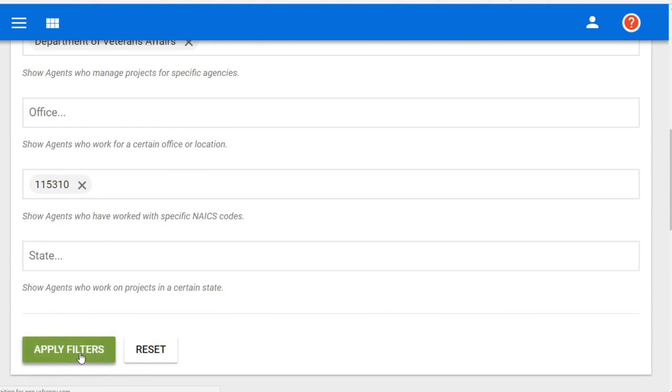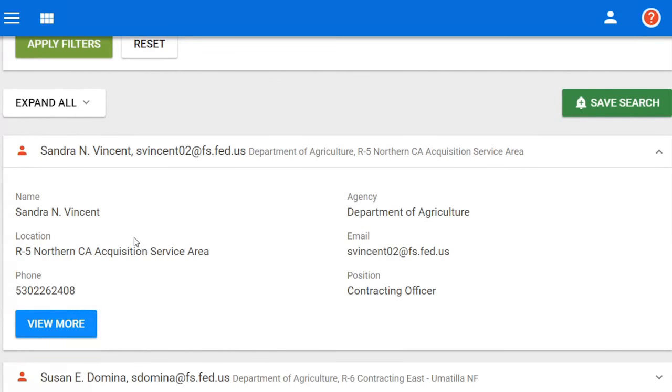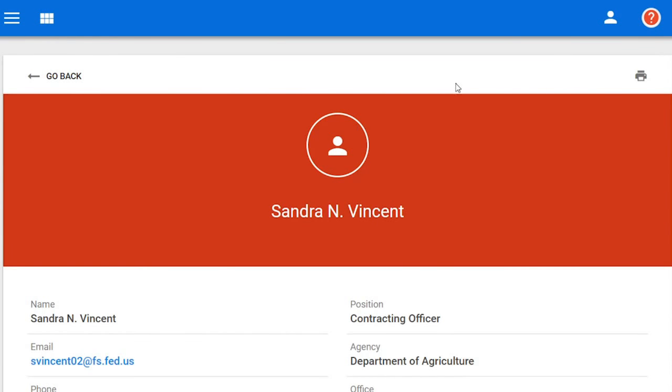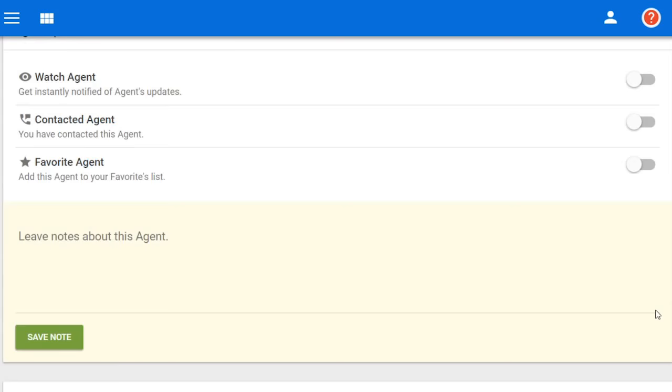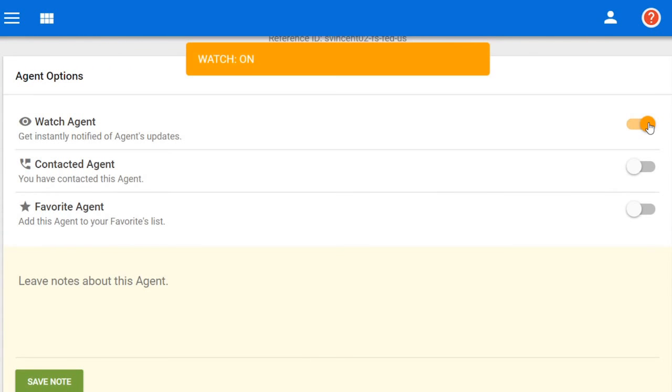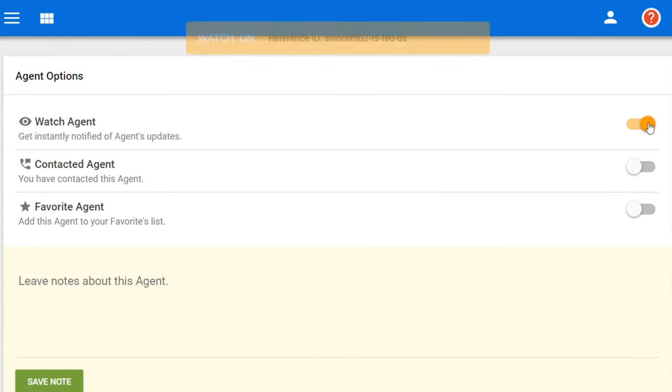with the name, email, phone number, all the contact information you know, including the view more option to get even additional information on that purchasing agent. You can see all the NAICS codes that they've worked. You can see their most recently posted opportunities. You can mark them that you've watched them or you are currently watching them. You can mark them that you've contacted them, and you can mark them that they're a favorite agent.